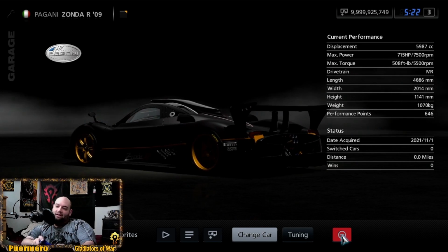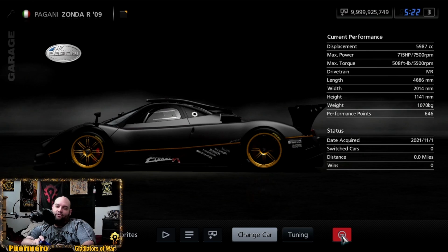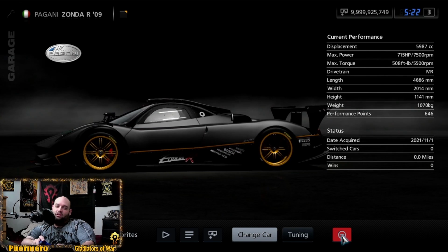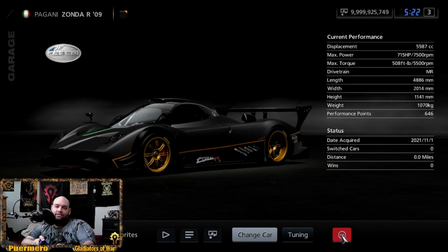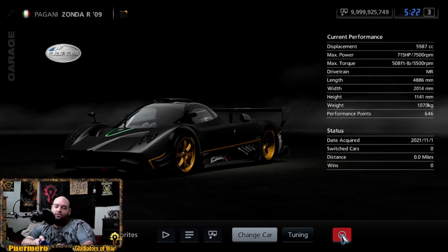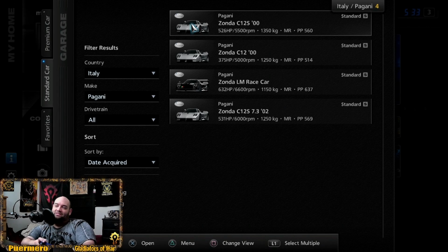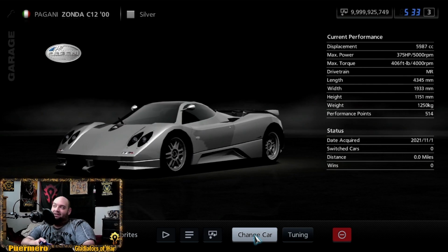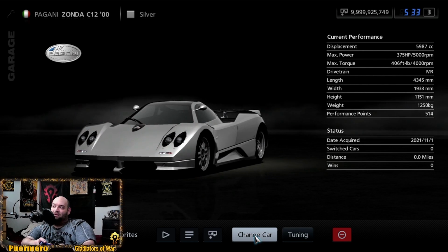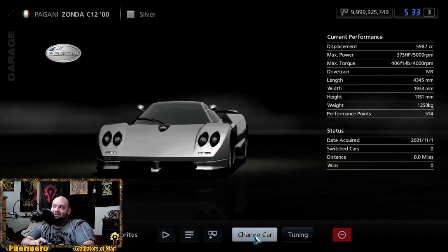That's wild, man. I ain't gonna lie. This is definitely one of those cars I would just love to get the experience, to get behind the wheel of this and drive it around just for a few minutes. The different ones they got, like, we got the Zonda C12 from 2000. So this one's just a basic Zonda at 375 horsepower and 406 foot-pounds of torque.